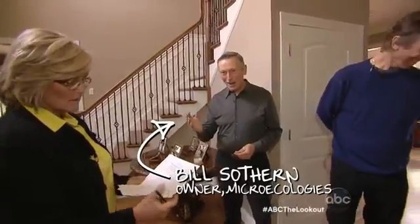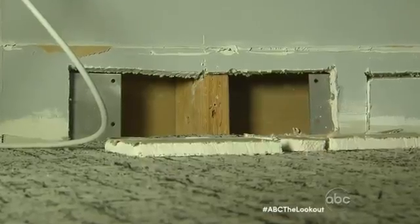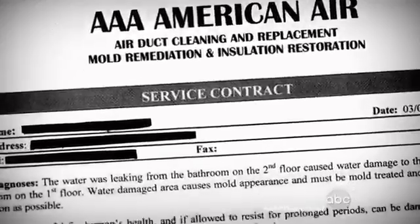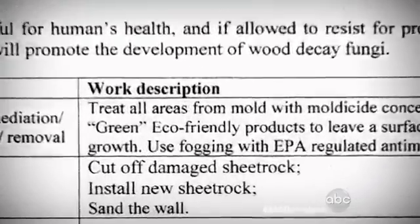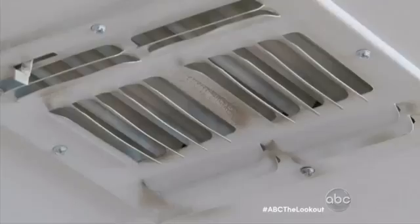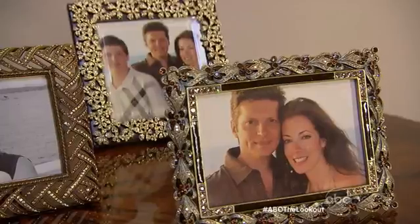He's doing a lot of work for $920, all of which is unnecessary. Remember, our experts say this house has no mold problem. And yet, the company proposes using a controversial procedure called fogging, where a chemical substance is sprayed to supposedly kill the mold. It is discouraged to protect the occupants. Remember, you're using a biocide that kills living cells.